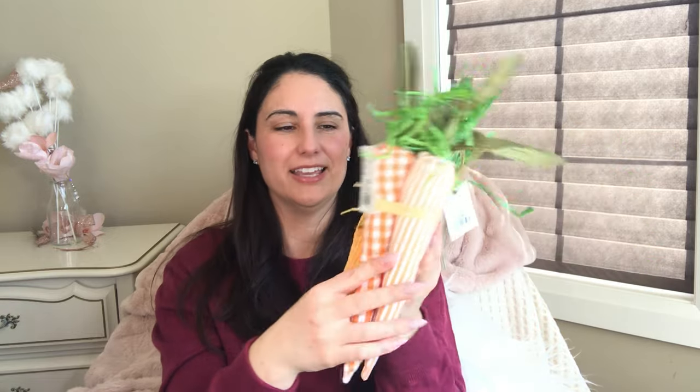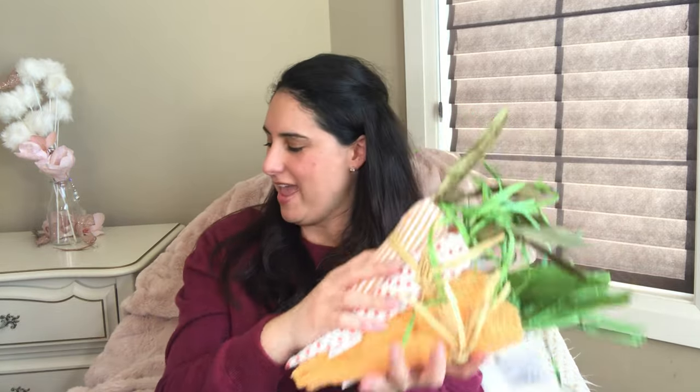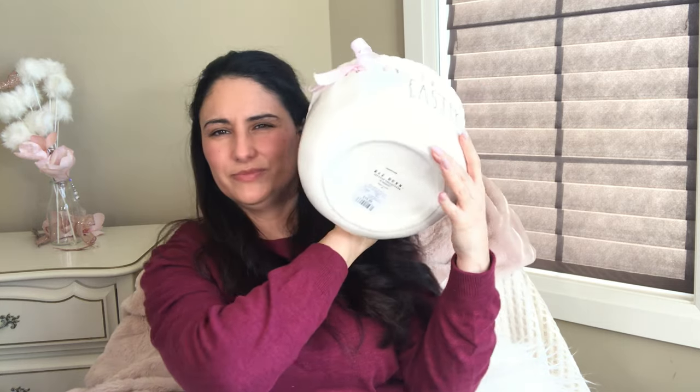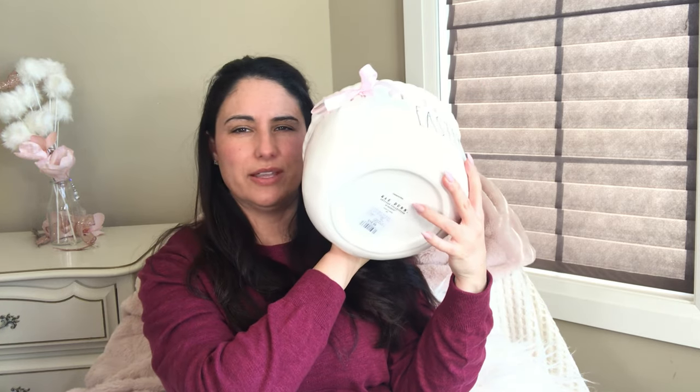By the time I buy the material and actually sit down and do them, but how freaking cute are these? So now I'm on the hunt for more because I need more carrots all over my house. And to go with the carrots, I bought this, I got really lucky. So Rae Dunn has, this wasn't the one I was actually looking for. I'm looking for a different style, but Rae Dunn, I don't know if that's coming through on the screen, it's right there.